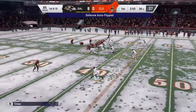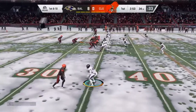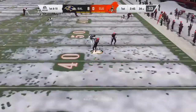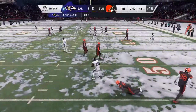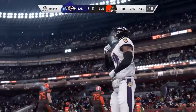From the 34 now, here's 1st and 10. Now Mayfield. Into a double team, and it's intercepted. It's the former Seahawk, Earl Thomas. And the return stops just a little bit shy of midfield at the 48-yard line.